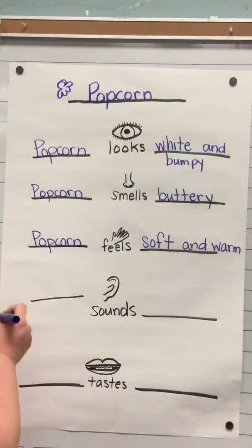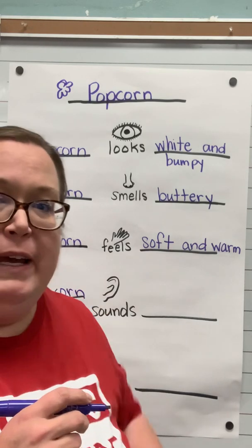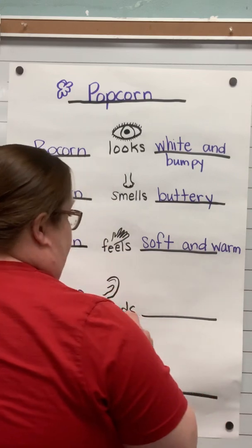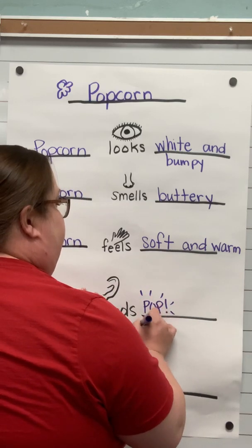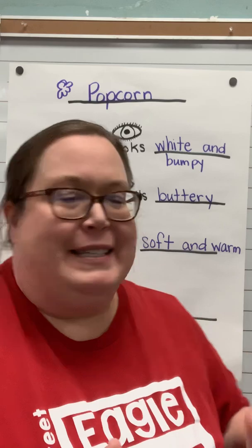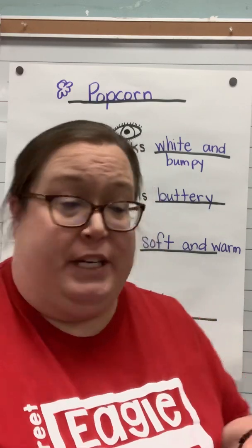Let's see. Well, the next thing that we can say is popcorn sounds. How does it sound? Well, when it's being made, when it's being cooked, you can hear it pop. I'll write the word pop. And I think I'm going to put some action lines around it because it's kind of hard to describe that sound. I'll just put the word pop with action lines. Oh, and then when you're chewing it, when you're eating it, it sounds crunchy. I can write crunchy.